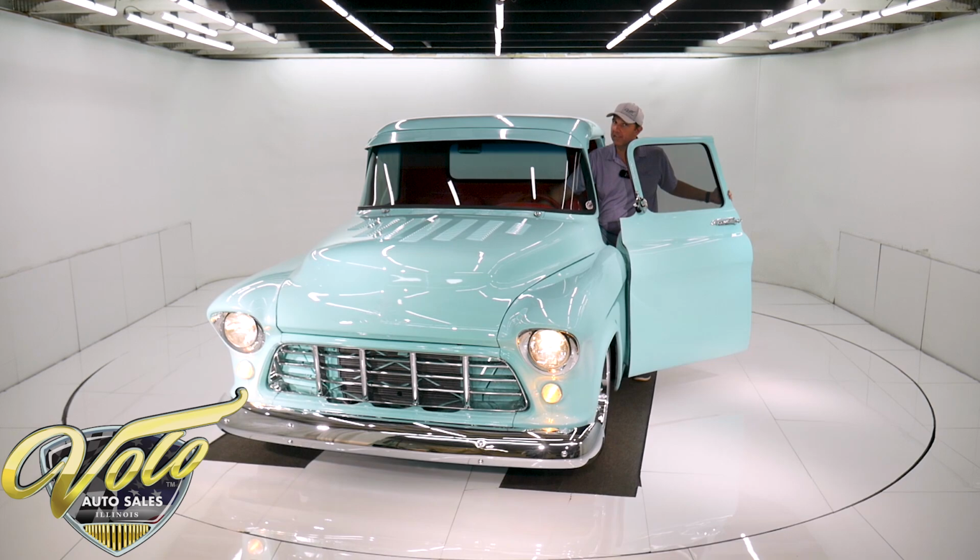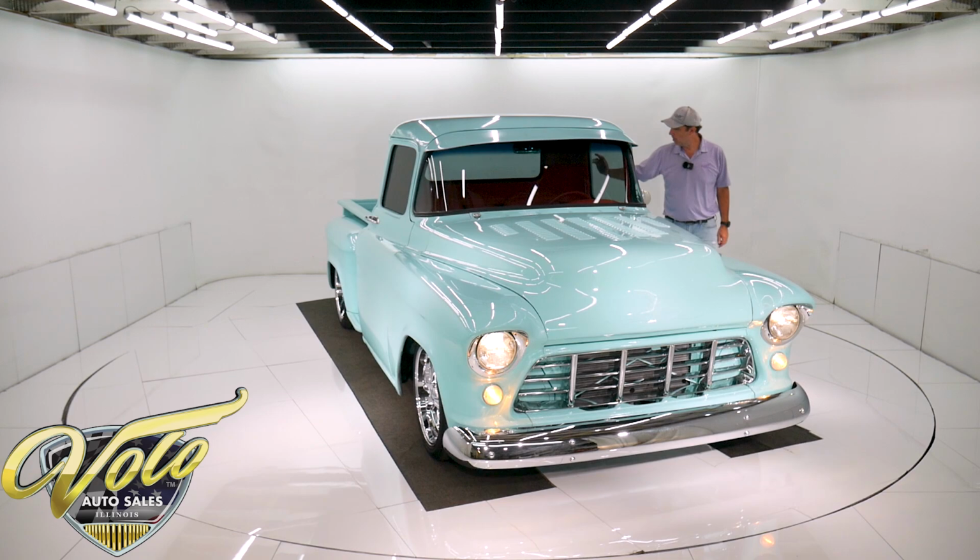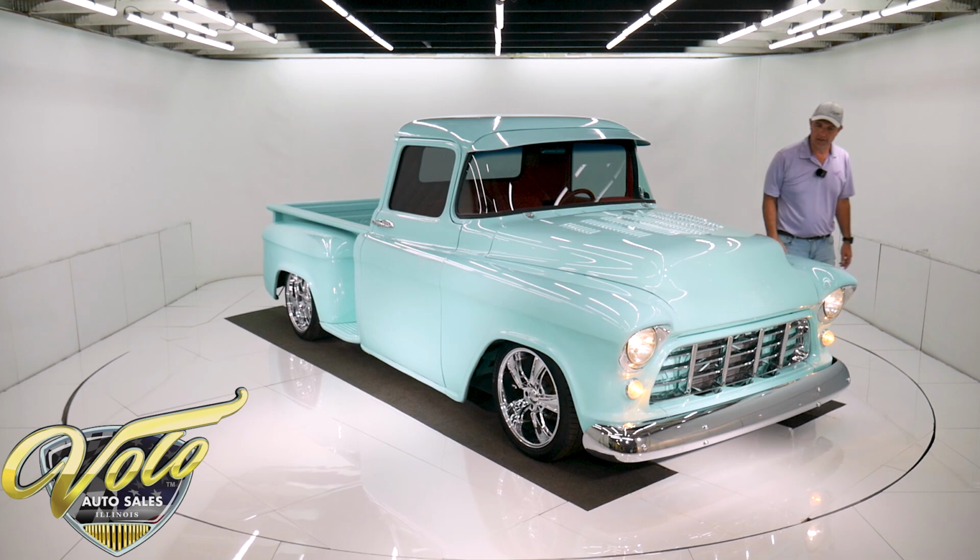Not the most perfect truck that I've had, but this is one of my favorites. I mean, the colors, the look, the LS motor, this red leather interior, it's just an awesome truck. It's all metal. The doors shut nice. The fit on the doors is nice. It's got a metal visor.